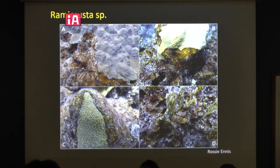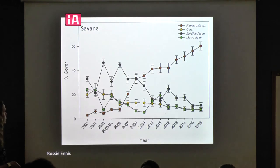So Ramicrusta, I don't think that this is a problem yet in Florida, or I haven't heard about it. It is in Puerto Rico, and we're assessing it now in the Virgin Islands. We have a project to look at it. But it's this brown macroalgae. It's really crusty. If you lift it up, the skeleton underneath is actually dissolving. And it actively overgrows corals like Orbicella, including corals like Millepora, so fire corals, it's overgrowing. It's a really strange species. It's happening at a bunch of our sites.